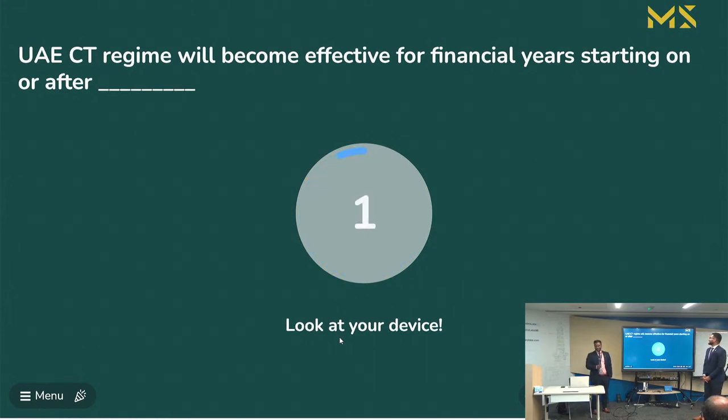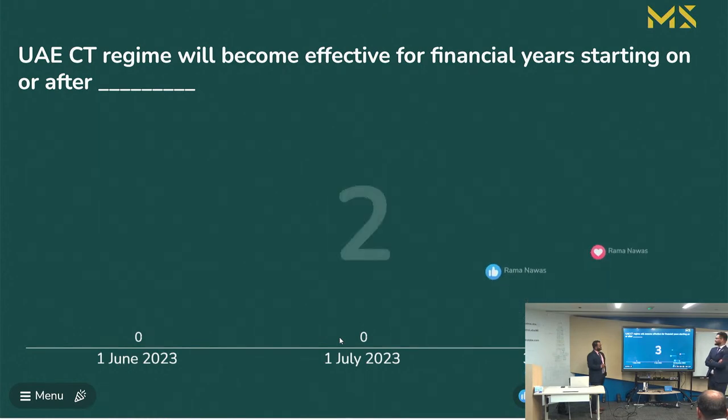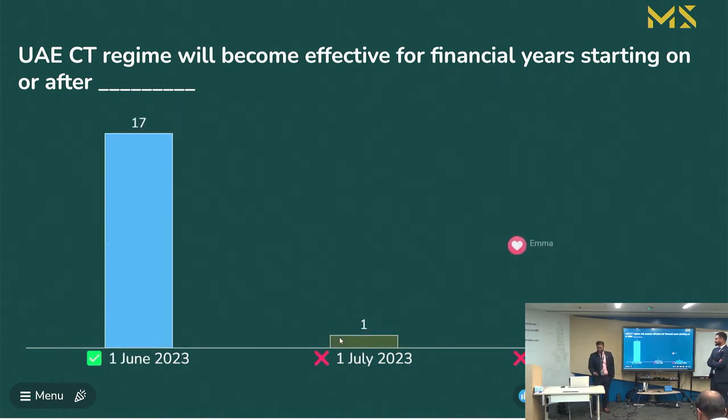Okay. UAE CT regime will become effective for financial year starting on or after. So it's a very important date to know. It's just a couple of months. So the final question.